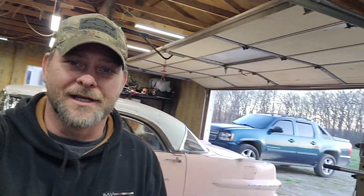All right, everyone. So, as you can see, I got Camille back in the garage. Granted, it's been a while, if you can tell. It's getting dark. What I thought first was float sticking, wasn't. Then I pulled the fuel line off the carburetor and wasn't getting any fuel up to it. So I figured it was probably the fuel pump.